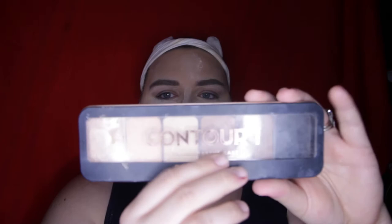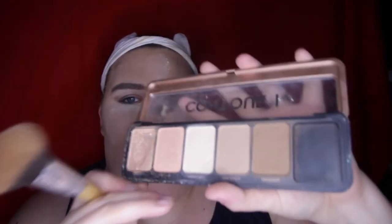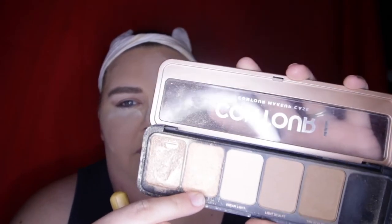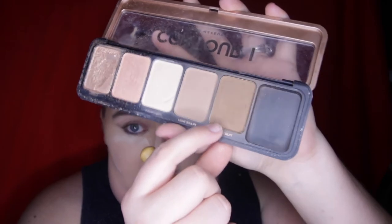Okay, so now I got this contour palette from Target maybe a month ago. I really, really like this palette. It's really nice. It has two contour shades, a setting powder, and then two different types of highlight. One that's really shimmery, I don't know if you can see that, and then one that's very muted. It's not super bright. So I normally go in with the darkest shade because even the darkest shade is really not that dark. But I like it more for my contour.